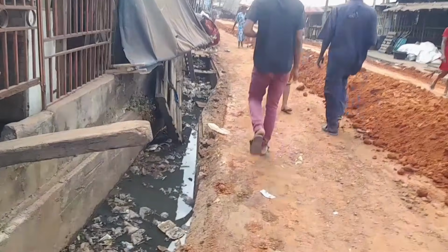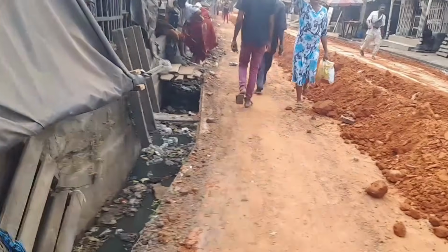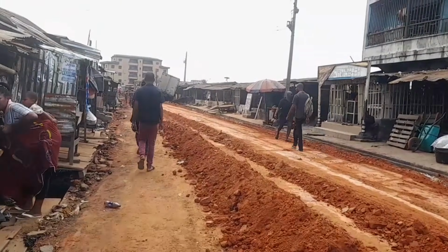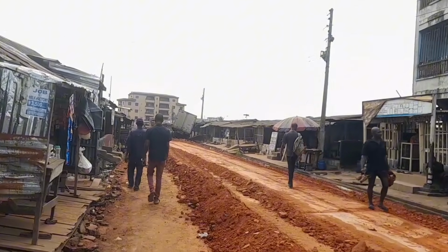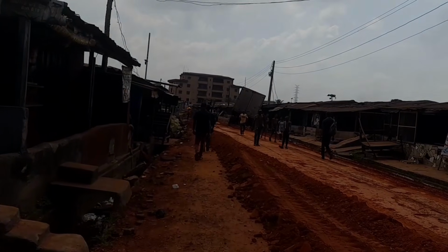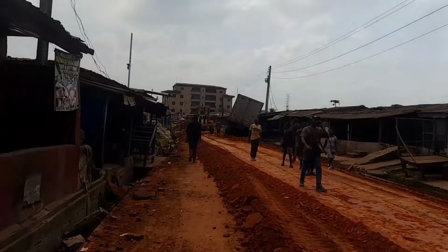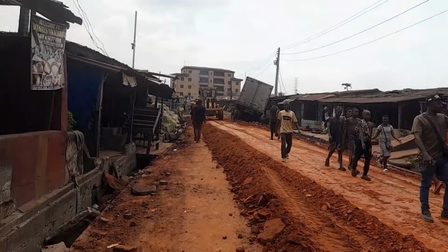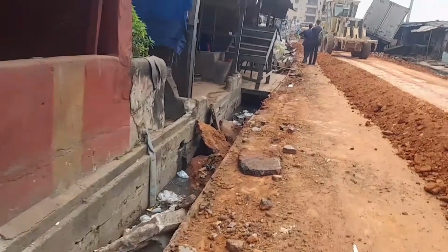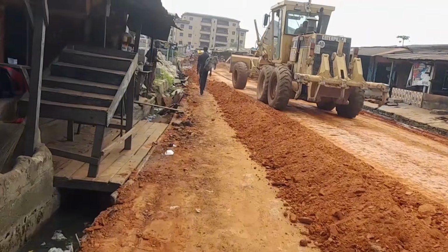So from this angle, you can notice that land clearing, like dredging of the land surface, is ongoing, almost completed. It's just that there are some few places that they just left like that because some obstructions are there. Some spoiled vehicles are along that road, so they just leave it that way for now until the vehicle is moved out. So guys, we'll be seeing a lot of things in this video.